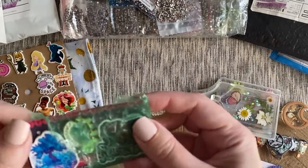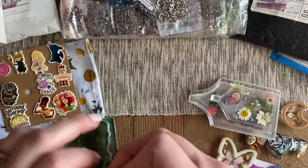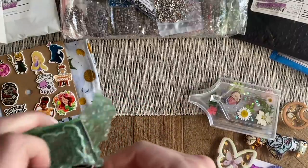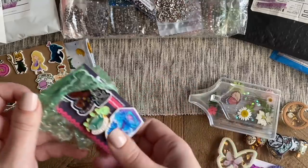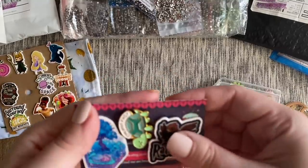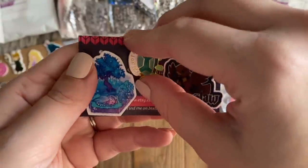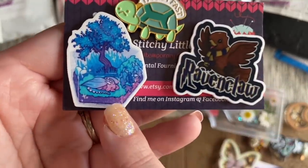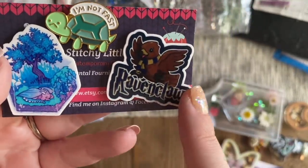So this was a shop that I have not tried before. I want to say that maybe Jamie or Jacqueline, our resident minder queens, may have recommended it to me. The name of this shop is Stitchy Little Things. Here is the first set of minders that I had gotten. Like this little turtle. We have a sleeping dragon and Ravenclaw.